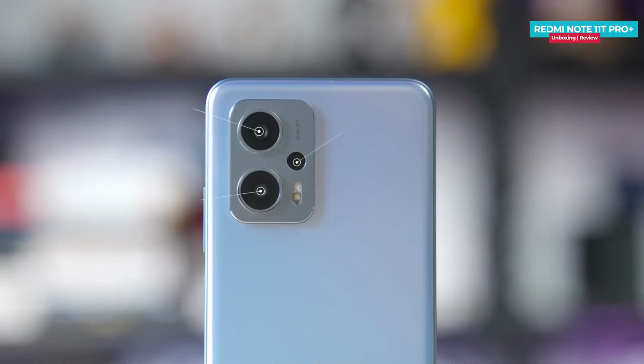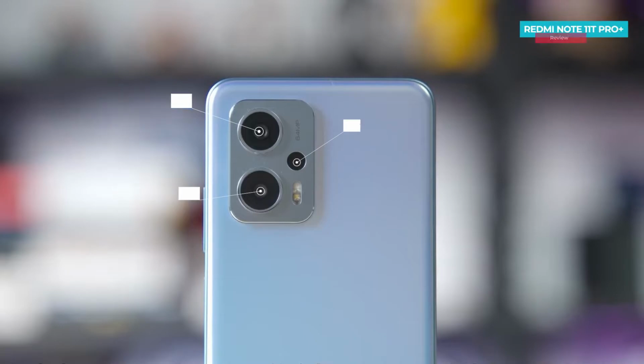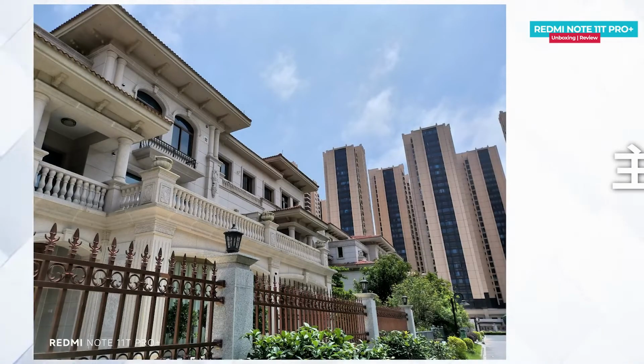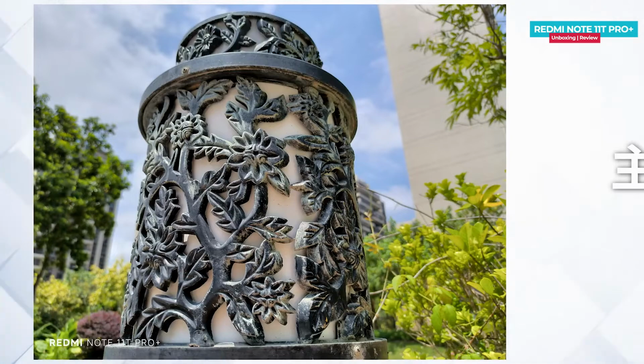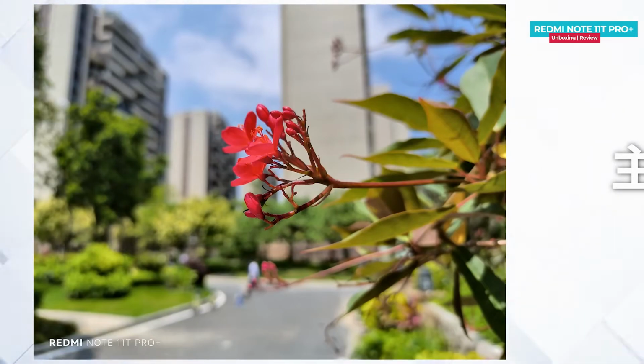Now let's talk about the camera. The Redmi Note 11T Pro Plus is equipped with a set of 3 camera modules: a 64 megapixel wide-angle main camera, an 8 megapixel ultra-wide-angle lens and a 2 megapixel macro lens. The main camera uses the Samsung GWN sensor. The sensor size is 1 by 1.7 inch. The following are the daytime shots of the Redmi Note 11T Pro Plus.